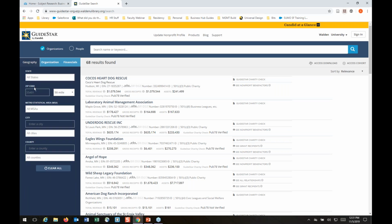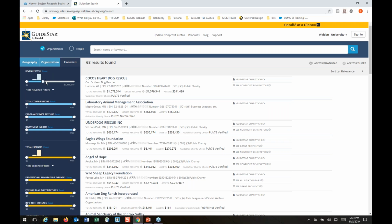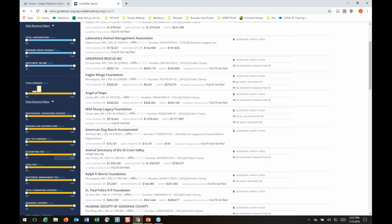So we can go back, we would say within 55401, that zip code, in a 50-mile radius, there are 68 animal-related nonprofit organizations that make up to $2.3 million. So that's how you would narrow this down. There's a lot of other limiters that you can take advantage of while you're looking through here. It just depends on what you're hoping to find out.